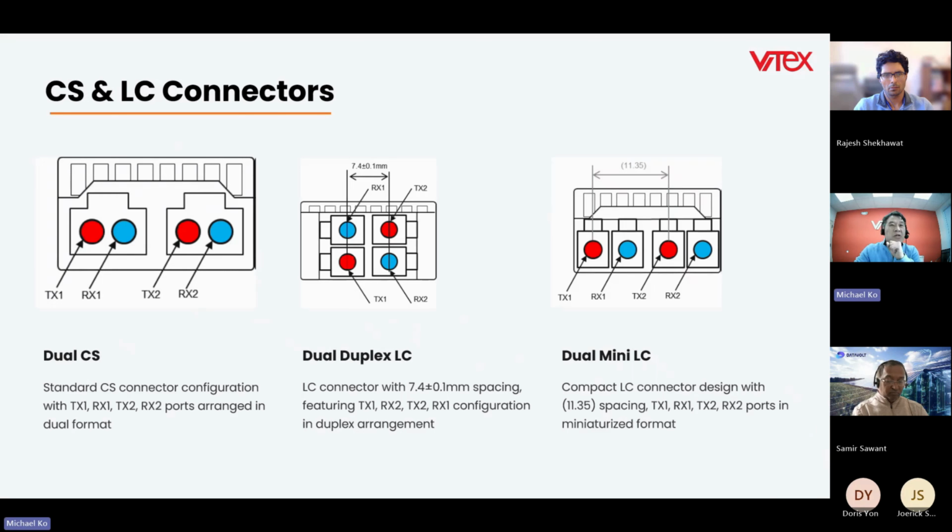So when you look at the 800 gig optics, you'll see a few different connectors that are available. Some customers ask us about the differences and what they look like. So I thought it would be useful to share some popular connectors you'll find in 800 gig optics.